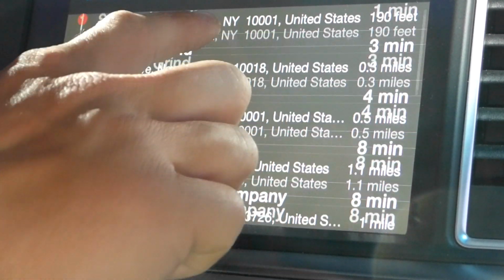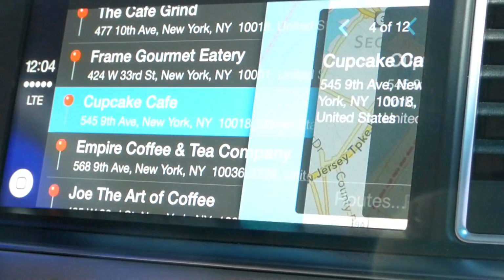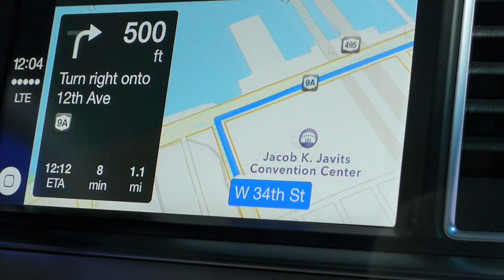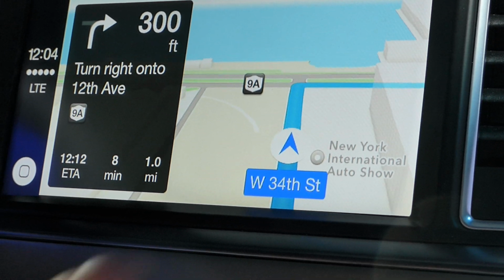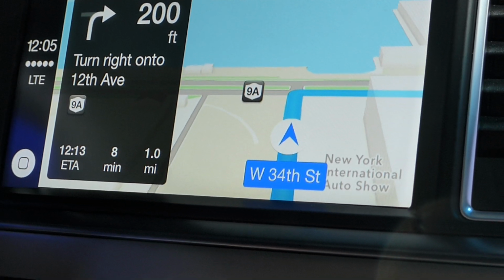Okay. So we can use the power of Siri to search and go to a coffee shop and use turn-by-turn navigation. Starting route to Cupcake Cafe. Turn right onto 12th Avenue. You see you have all the 3D buildings as we turn right along the Hudson.